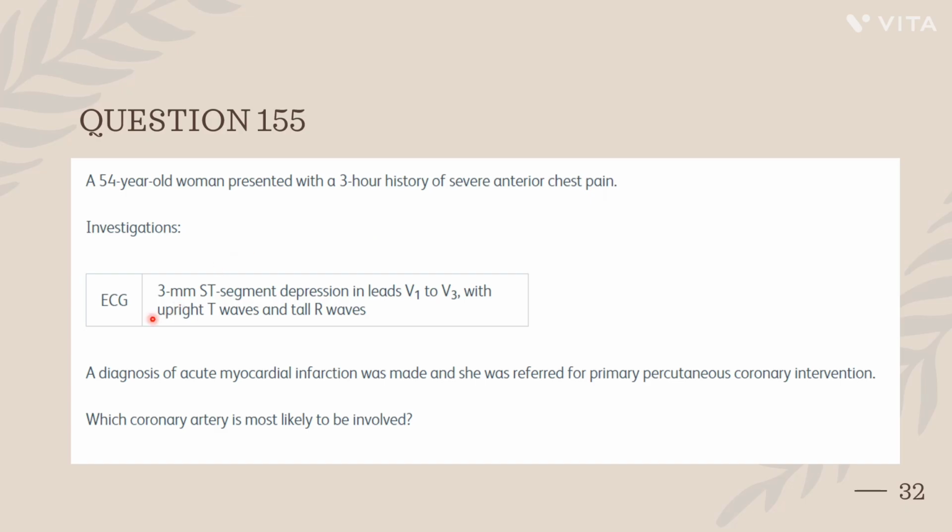Next question. A 54-year-old woman presented with a 3-hour history of severe anterior chest pain. ECG showed 3 mm ST depression in V1 to V3 with upright T wave and tall R wave. So there is ST depression in V1 to V3, the anterior leads, with upright T and tall R. A diagnosis of acute MI was made and she was referred for primary percutaneous coronary intervention. Which coronary artery is most likely to be involved?